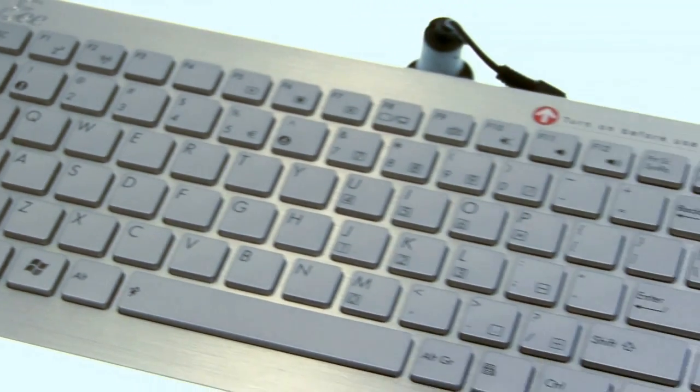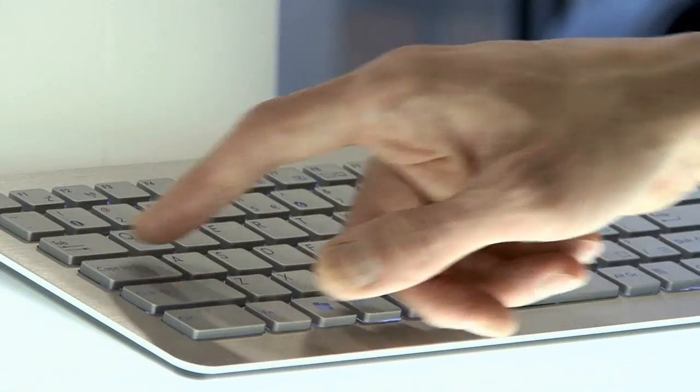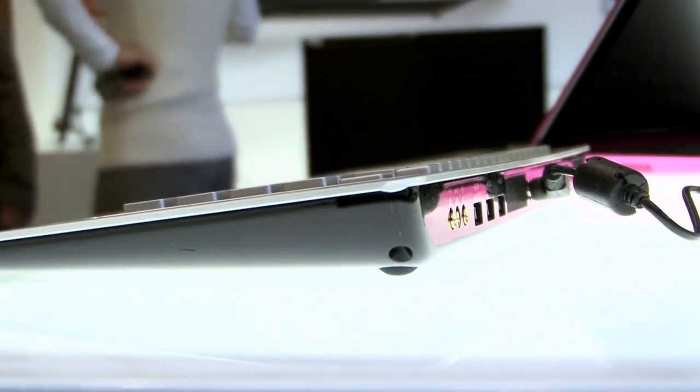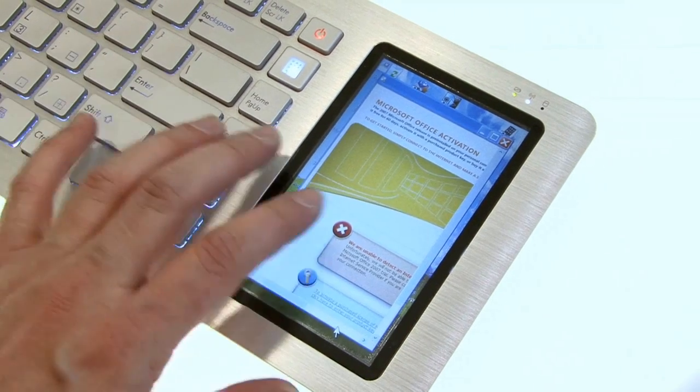You have one other E family member here today, the E keyboard PC. It's still not on sale a year after it was first shown. Why is that? Yeah, you're absolutely right. We introduced it the first time last year at the CeBIT, and there was a lot of interest around, and we originally planned to introduce it in the market by the end of last year.